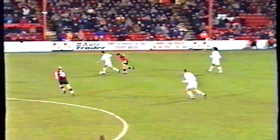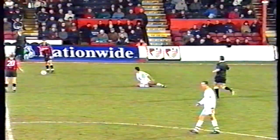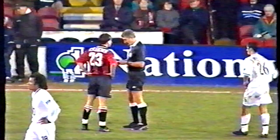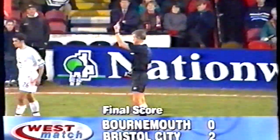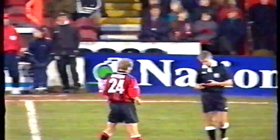Well, legally at least. Carl Fletcher's innocuous trip brought a second yellow card and an early bath. A bad end to a day to forget for Bournemouth. But in City's camp, huge satisfaction and genuine cause for hope that at last a corner may have been turned. Bournemouth 0, Bristol City 2.